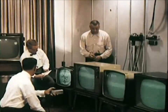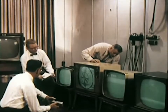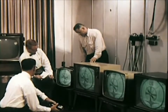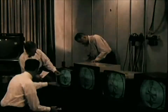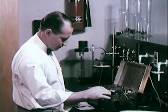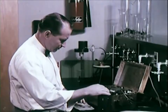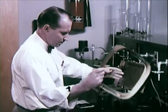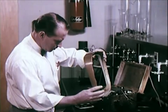When components have passed all tests, specifications are released to RCA Victor manufacturing plants and selected suppliers who have shown they can meet RCA Victor's rigid quality standards. Manufacturing plants submit samples of work before being authorized to produce on a quantity basis. This sample is subjected to the same exhaustive testing as the prototype to make certain that none of the original quality is lost in the manufacturing process.